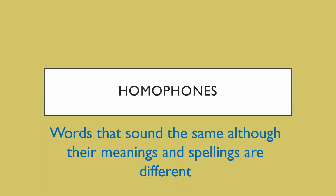As you can see on your screen, homophones are words that sound the same, although their meanings and spellings are different. These words have the same sound, the same pronunciation. When you pronounce the words, you say them in exactly the same way, and yet they mean entirely different things. They are spelt entirely differently.